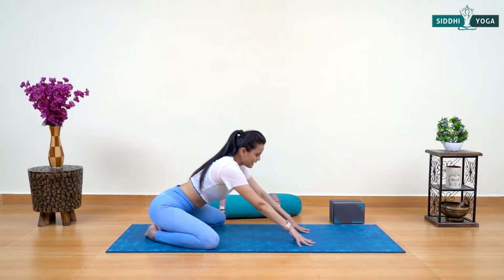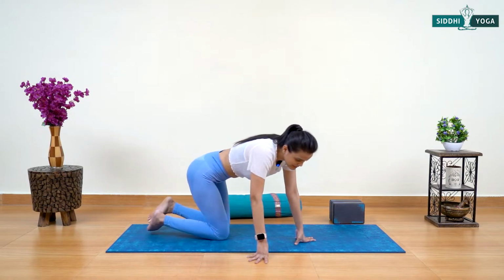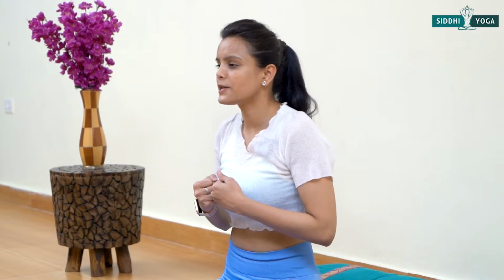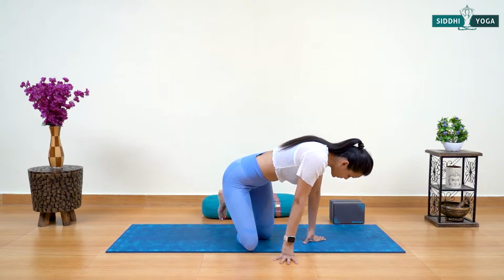Now gently come back, knees together. Okay, next we are going to do the simple rabbit pose. How does rabbit pose help in periods? In periods, we are feeling belly bloating. At the same time, we suffer from gastric issues during periods. So this pose will help you to release the gastric issues during periods. So how to do this baby rabbit pose?